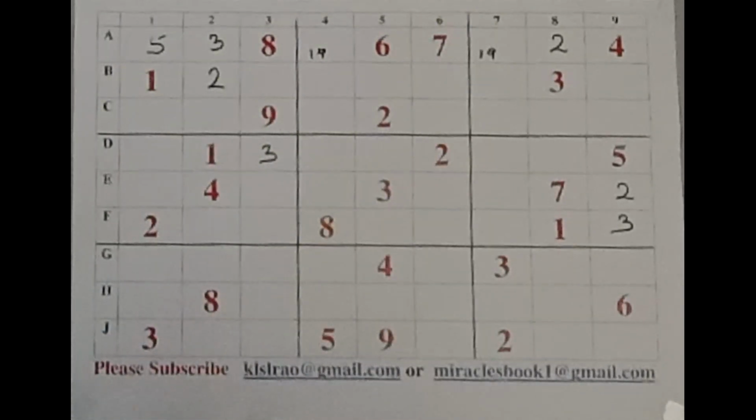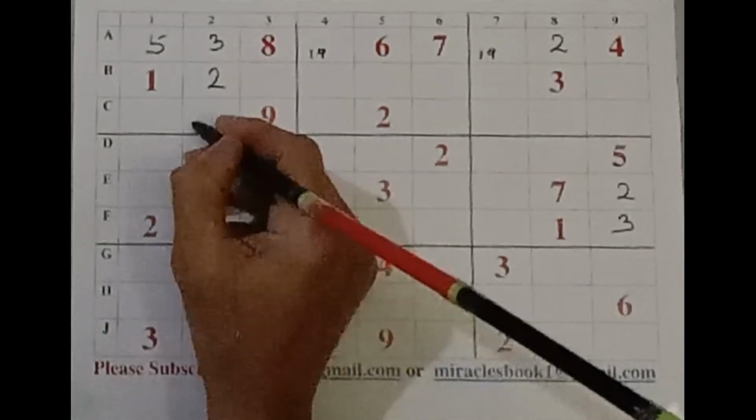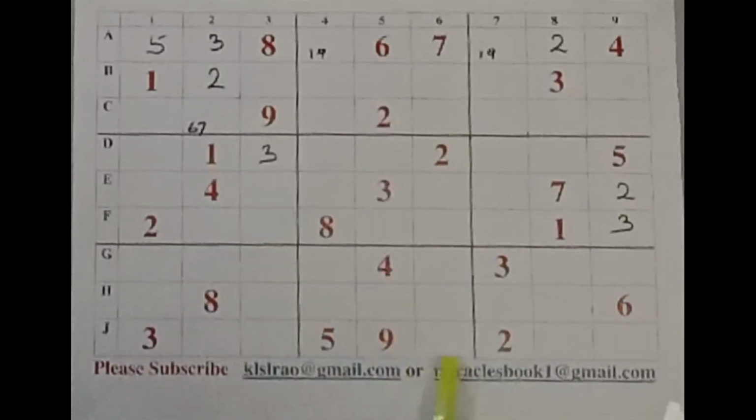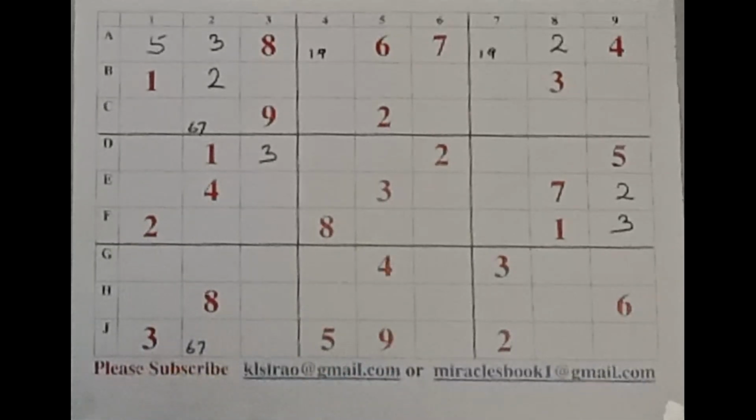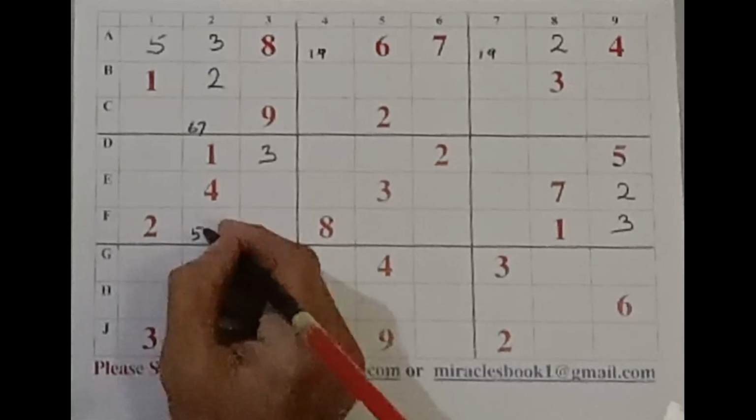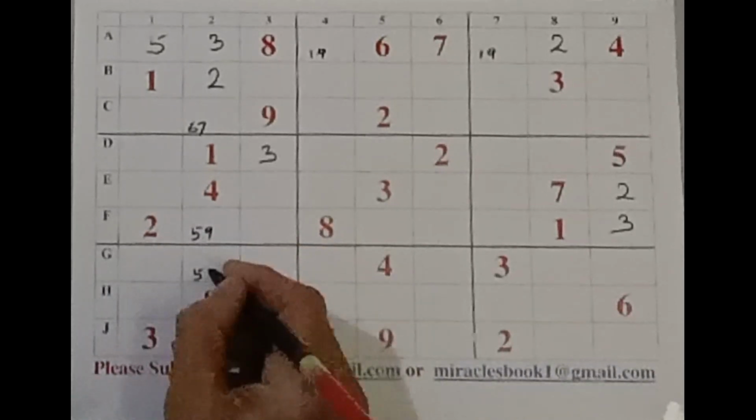5 and 9 here. 6 and 7. 5 and 9 here. 6 and 7. And what is remaining in this column? Only 2 places. That is for what numbers? Number 5 and 9. Okay, let us assign them. 5 and 9.